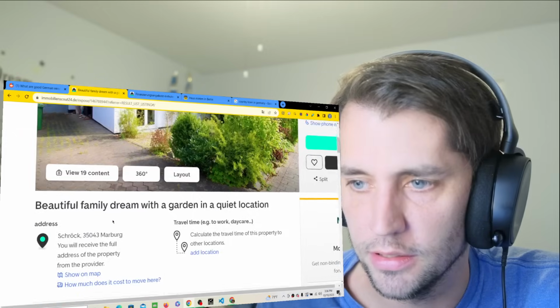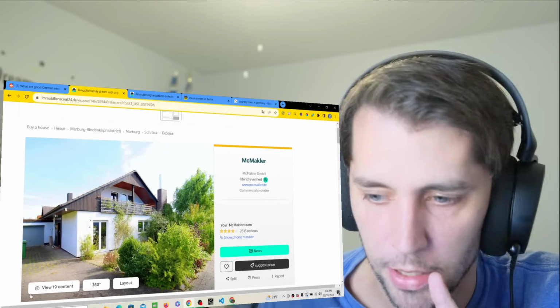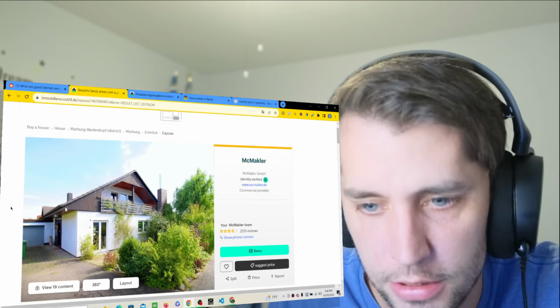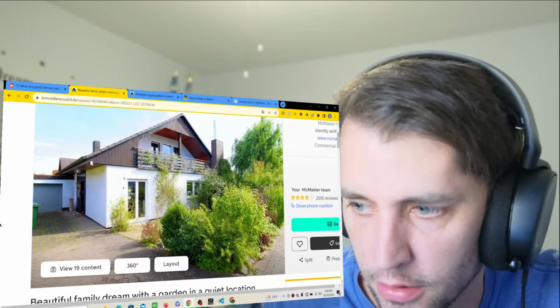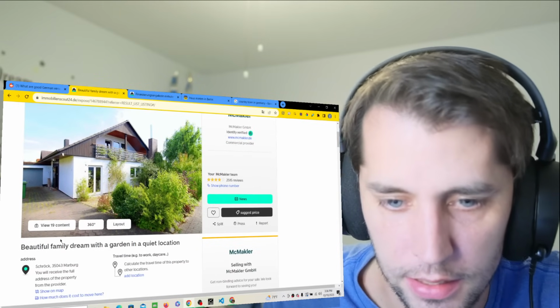I mean, it's a good size house. It's certainly bigger than my house here in America. My house is 1,400 square feet. It's got a garage. Very beautiful. Trim it up a little bit. Give it a little tender love and care. And this is an awesome house. I really like it. I'd take it.